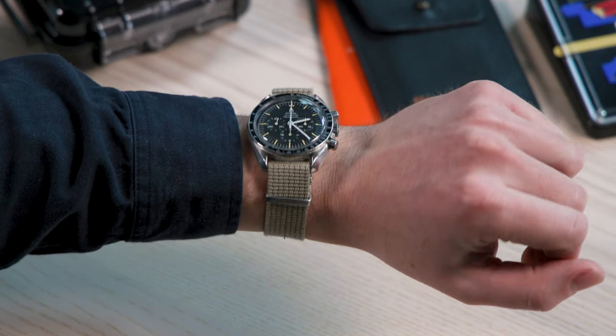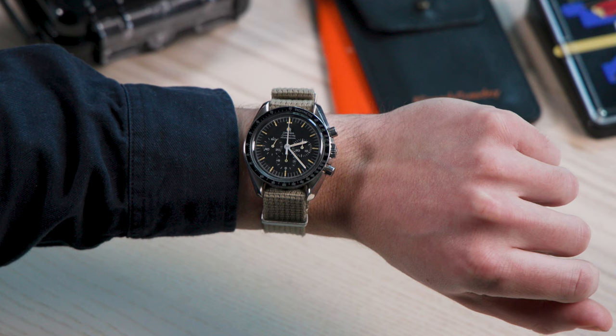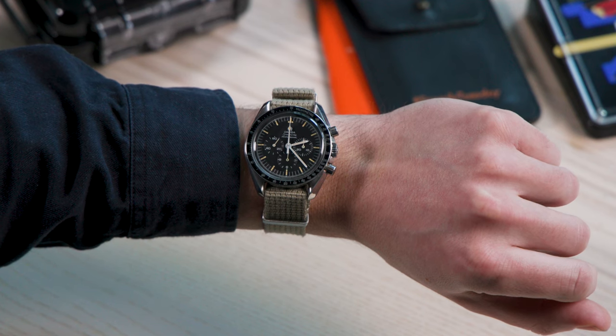And Thomas, what's on your wrist today? I am wearing, because you're wearing the thing that's been taking all my wrist time recently, so I've taken the opportunity to wear an old favorite, my Speedy 1970 Speedmaster 145.022-69. And mine's got a misprint bezel, the 220 bezel.